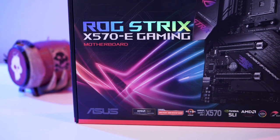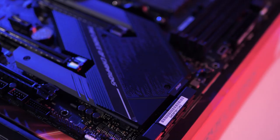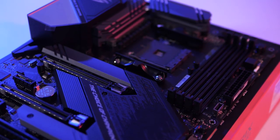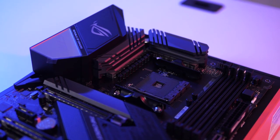Now let's talk about the motherboard. The motherboard I picked is the Asus ROG Strix X570E gaming board. This insane motherboard comes with PCIe 4.0, Aura Sync RGB lighting, because who doesn't love RGB lighting, 2.5 gigabit and Intel Gigabit LAN, Wi-Fi, and so much more. This was a perfect pick to complement my AMD processor, the 3900X. It looks amazing. It has so many options, and it was a great pick for me.